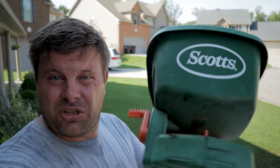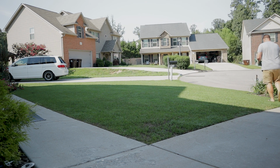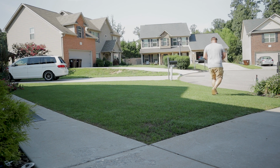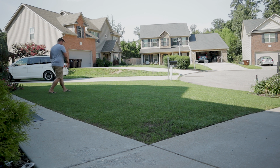Okay, so to fertilize, I'm just going to use this guy here, just a little Scott's hand spreader. It does the job. I'm only putting down around 3.2 pounds of product per 1,000 square feet. So covering the entire front yard, I'll be putting down probably right around 4-ish pounds, maybe a little bit more if I get froggy. But this will do the perfect job for that. It'll fill up the whole thing.